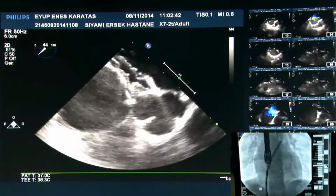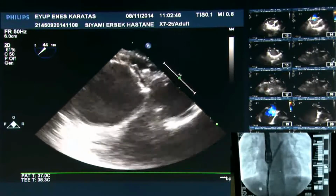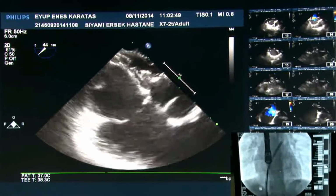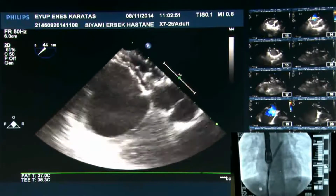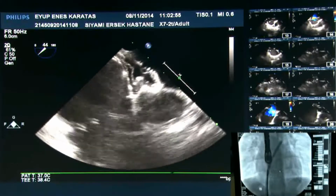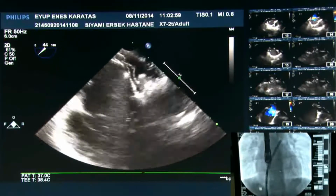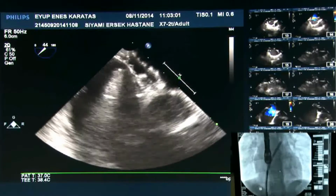Just, what device are you implanting? Can you repeat? This is a 15 millimeter Occlutech device. Okay. And sheath size? 8 French. 8. So you're going to release the device? Yeah, we are going to release.